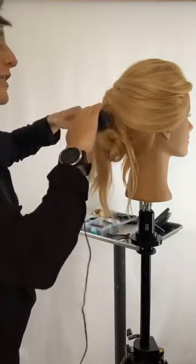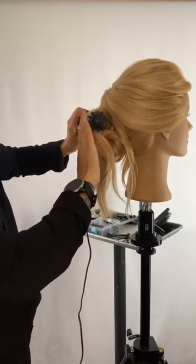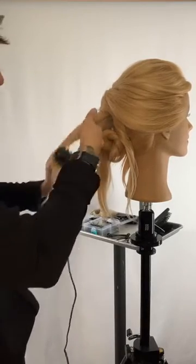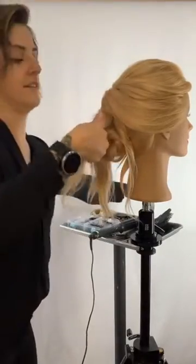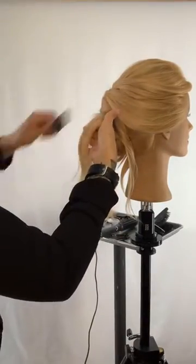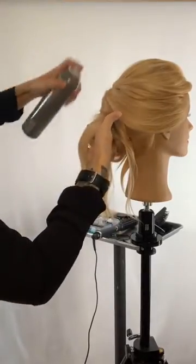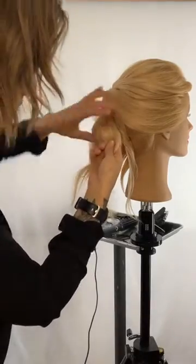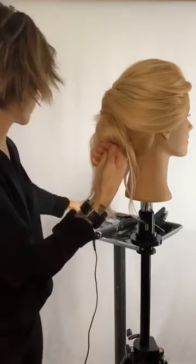So this one here, I just want to create a little bit more curl. So I'm actually going to take my iron and just slightly curl that in so it's nice and smooth. There we go. Now, this is where I really start using my comb and my hairspray to really dress the sections. You want to make them look smooth and nice before you actually start pinning them, because once they're pinned, you can't really change them. So I can pull my section apart here and start to really dress it.